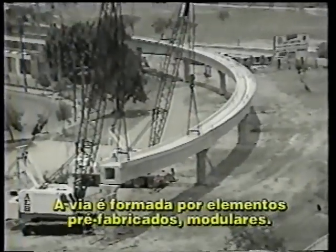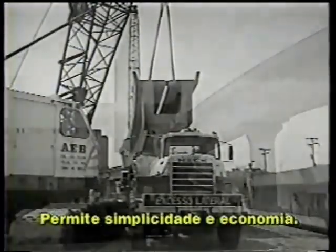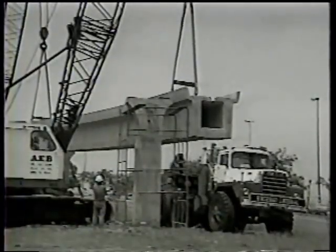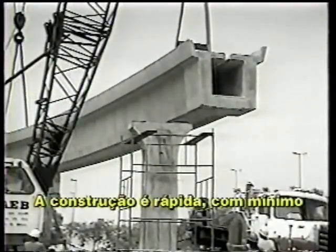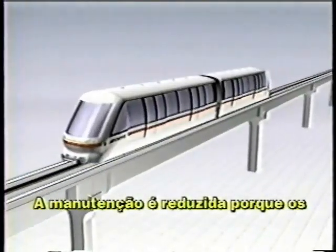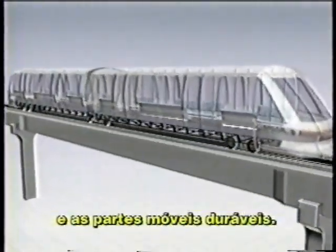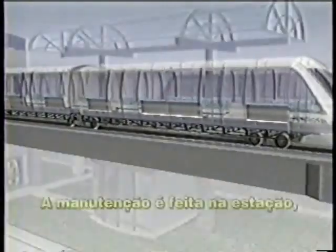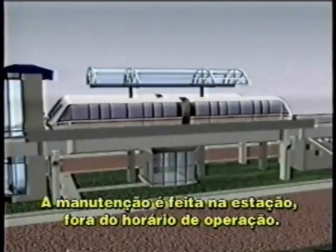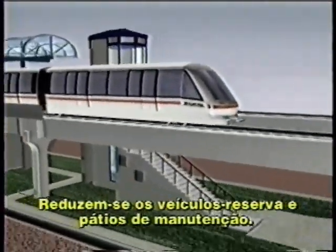In keeping with Aeromovel's commitment to simple, cost-effective design, the guideway, and sometimes the support columns as well, are prefabricated in modular sections. This makes for rapid construction with minimal disruption to the surrounding area. Maintenance is reduced by the fact that the vehicles themselves are so simple and the standard working parts so durable. In fact, routine maintenance can be performed right at the passenger station during off hours, reducing the need for costly maintenance yards and spare vehicles.